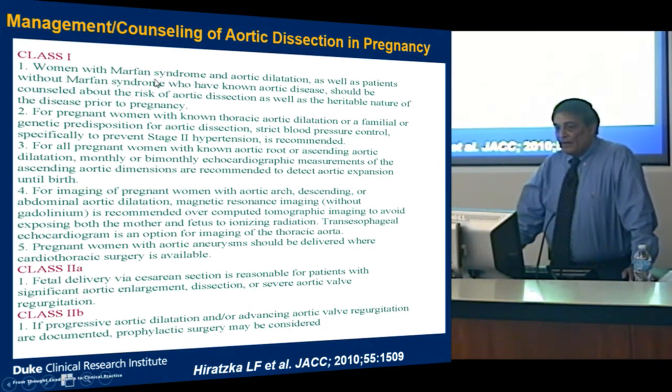Women with Marfan syndrome or other inherited aortic disease should not only be counseled about the risk of aortic dissection, but also that because they are autosomally inherited disorders, the likelihood of their offspring getting these syndromes is pretty high. If they have known aortic dilation, then they should be treated aggressively, and blood pressure should be controlled aggressively, the best drugs being beta blockers at that stage.